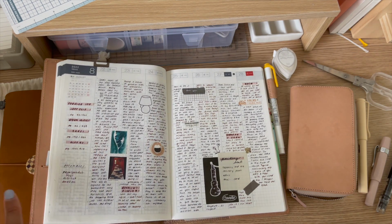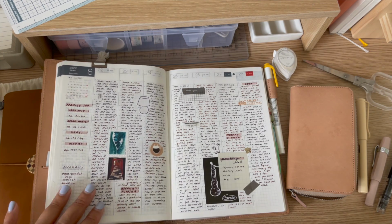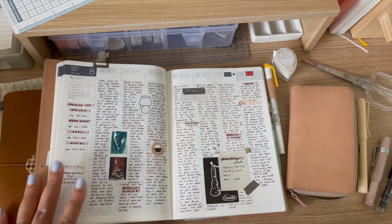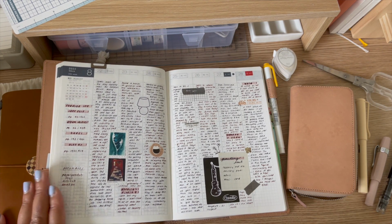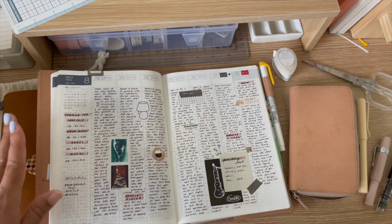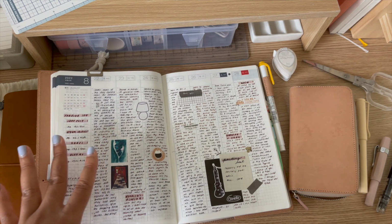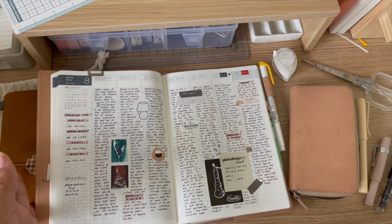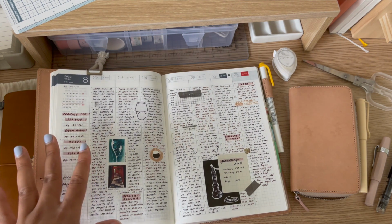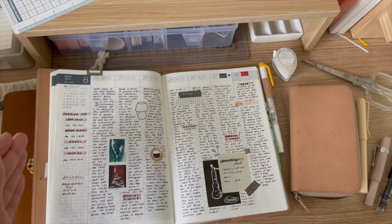So yeah, this setup, I love this, but I think I can implement this inside of a TN. So I ordered the Station Edition Traveler's Notebook from Tokyo, and I think I'm just gonna get a weekly vertical and do that in there. So it's more memory keeping and it's not in my planner. In the Hobonichi weeks, there's not really a use for this type of journaling. Just for me, I need it to be my personal planner and my work planner. Very, very functional.